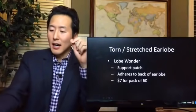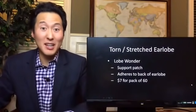So very simple, nice little product. I've had a number of people tell me that it really works well for them.